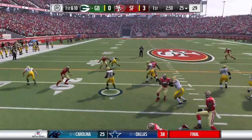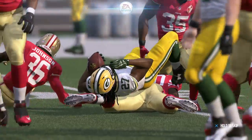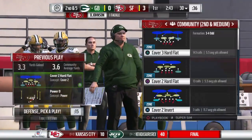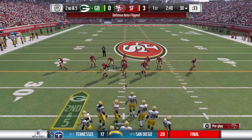The first carry now. This is Lacy. And he'll go down right at the 30-yard line. Give him 5 on the carry there, and it'll be 2nd down. So we've got a 2nd and 5.